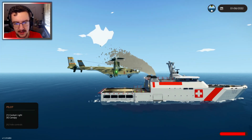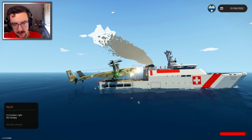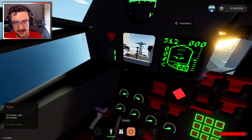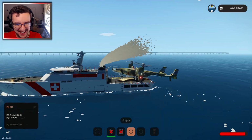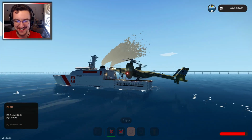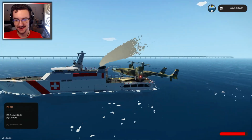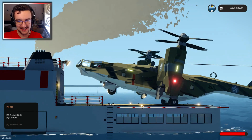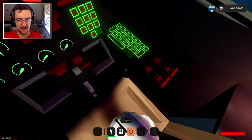So, right, I'm going to land. Wait, it's got an invisible barrier. Okay, landed. Turn the engines off. This looks so stupid. Oh, it just appeared. Are we on it now for you? Yeah, we're on it. You're hanging off the end here. Right, okay. I'm going to get out and go in the back.